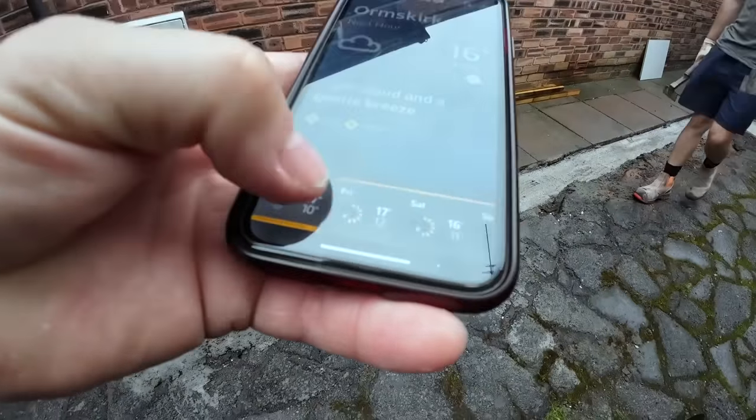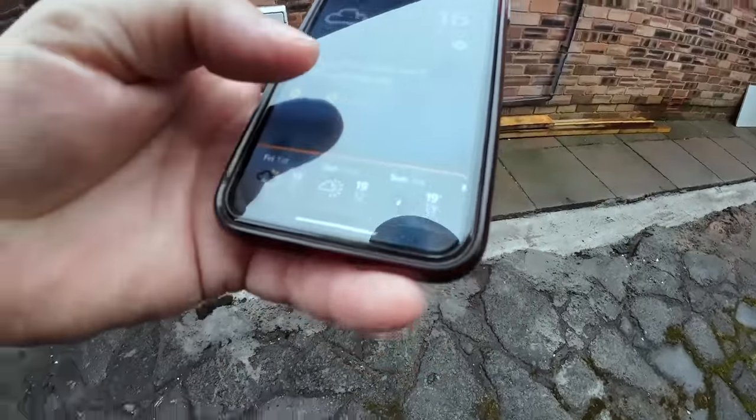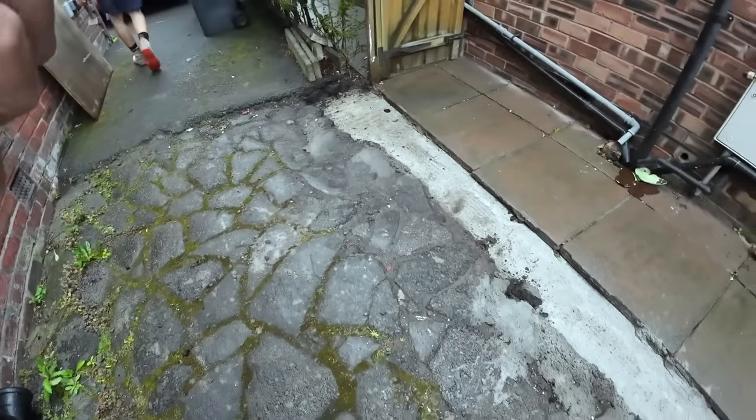Well, some weather apps say it's clear right now. It's, yeah, fine rain. So what do you think? Yeah, we can come back a week on Saturday to finish it when it stops raining.